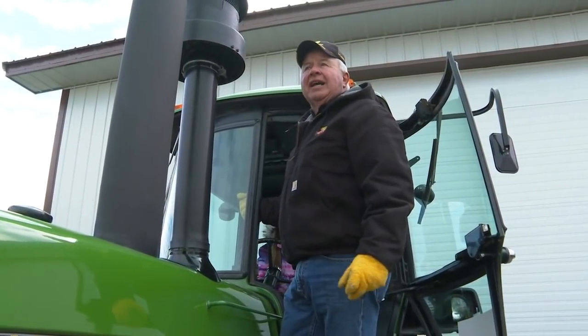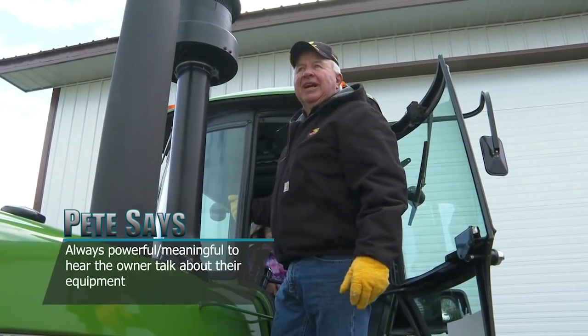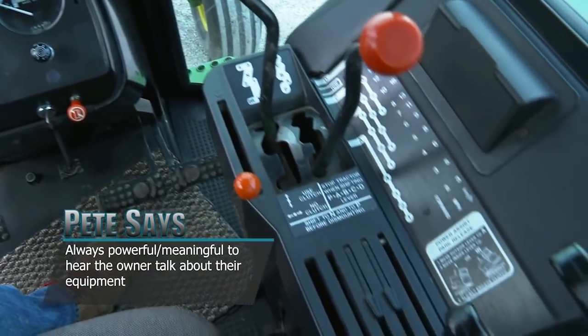It's just not done a lot. I use it as a planting tractor. My wife used her stock cutting tractor. That's about all it's done. It's just a good solid tractor.